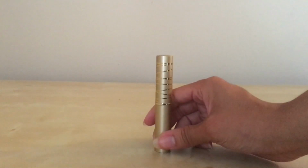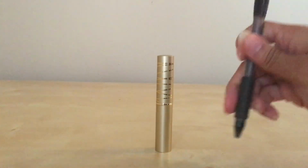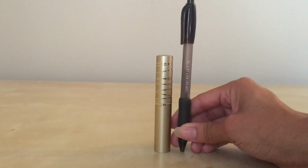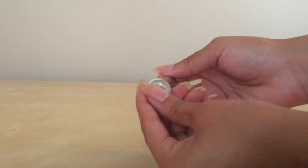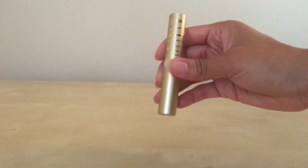Nothing on the top of it. Just so you can get a good idea of how large it is, I have an ink pen here, and compared to the ink pen, you see that it's not that tall. And again, it's very portable. And then just so you can get a good idea of how wide it is, I have a dime. And you can see that it's not even as wide here on the base as the dime is.